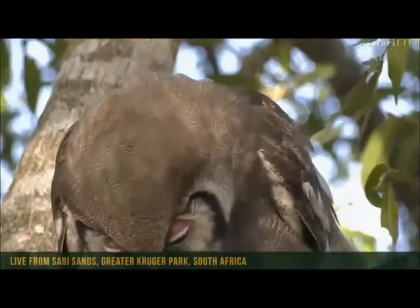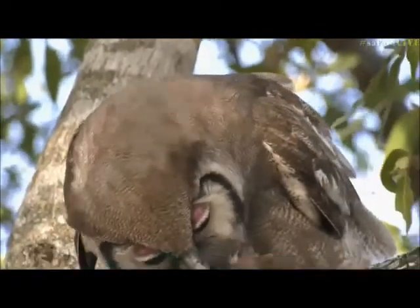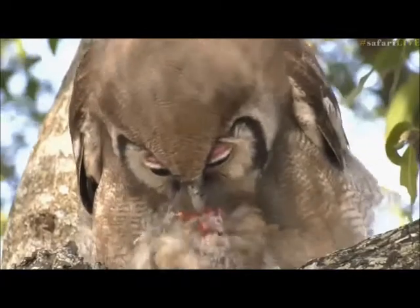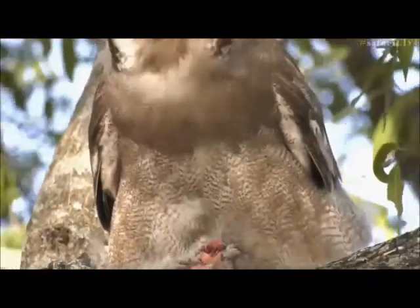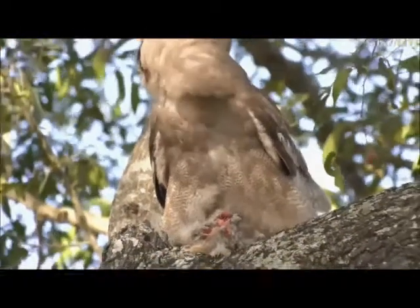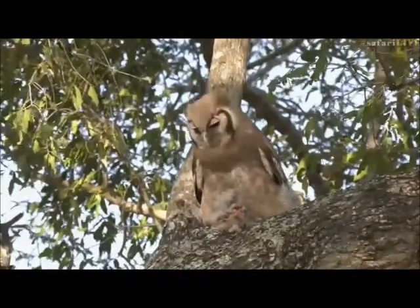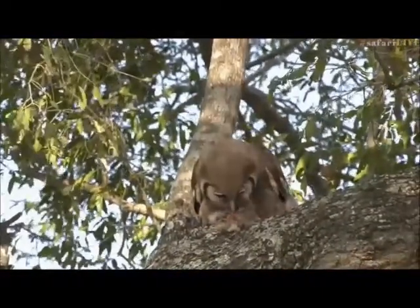Wow. I wonder where the mate is. Generally they're in pairs together, so there should be another one somewhere around here. Maybe the other one's sitting higher up in the tree. Or this one is being a little glutton and is feeding all by itself. You can see, look, it turns its head when it hears the elephants behind it. That's so cool.